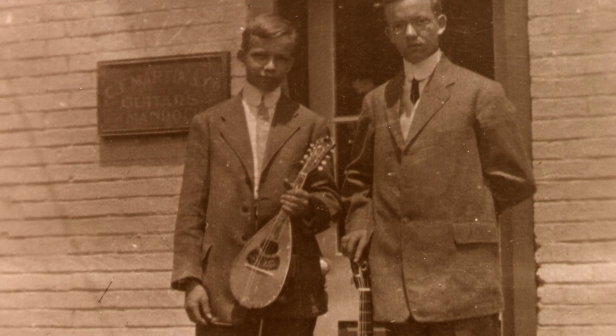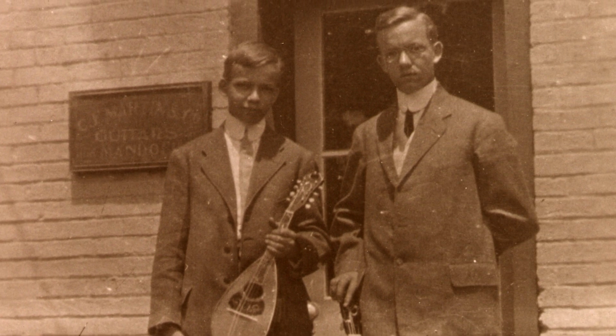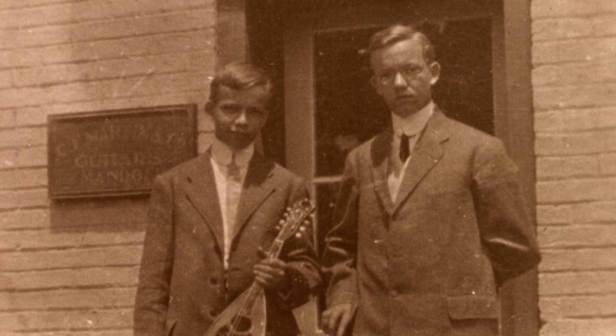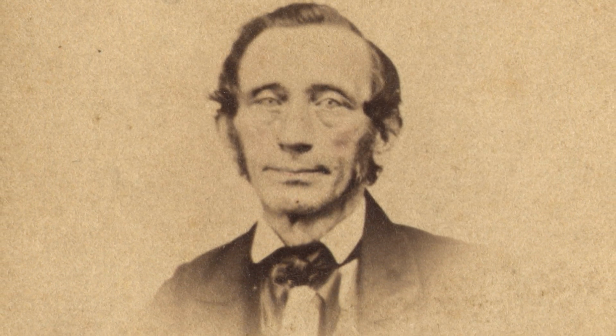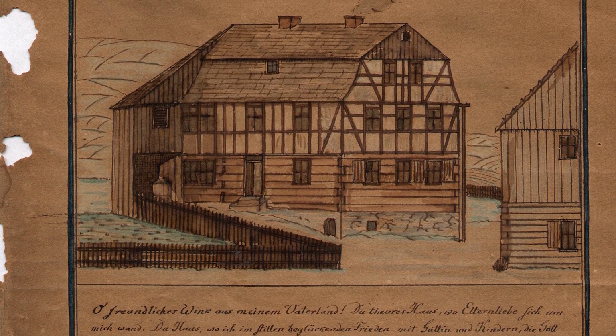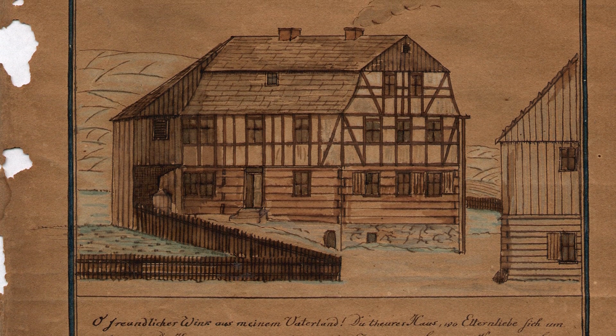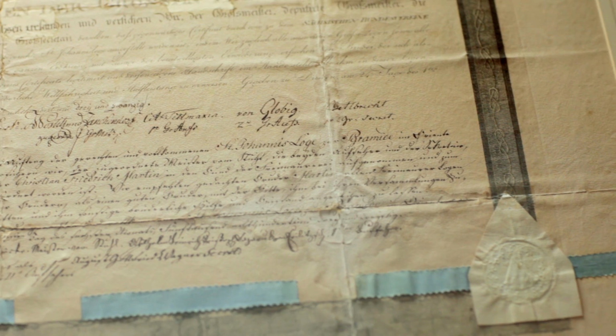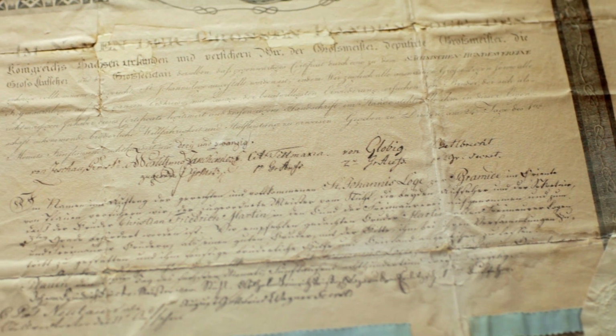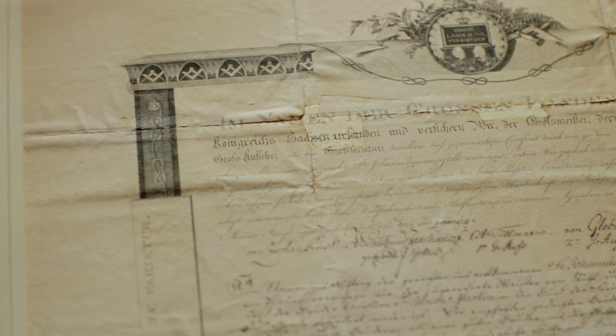A large section of the archive holds documents and photos regarding the Martin family. It contains the earliest known photo of C.F. Martin, as well as illustrations of the Martin family home in Germany. One of the oldest documents in our archives is the Masonic passport that C.F. Martin Sr. brought with him from Markneukirchen, Germany, when he emigrated in 1833.